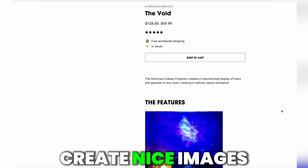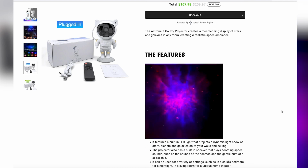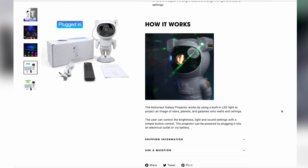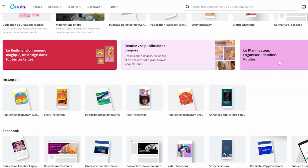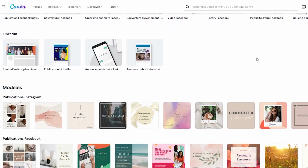And the only thing you would really need to worry about on your Shopify store is to create really nice images or just get images online like on Google, AliExpress, or Alibaba, and edit them a little bit by using a tool called Canva. On Canva, you can actually remove the backgrounds for a lot of these products and make them look super professional and stand out and look like an actual brand.